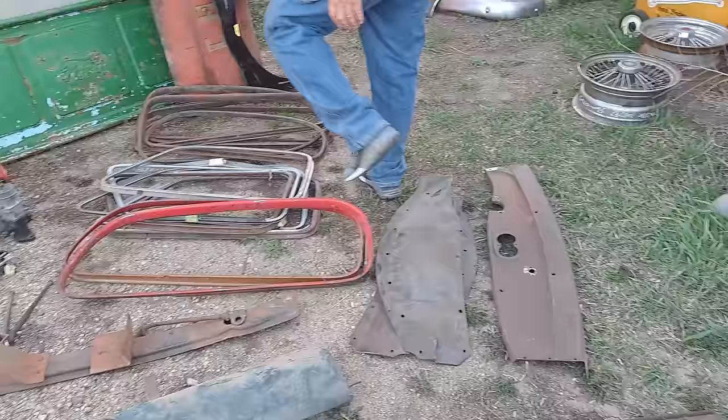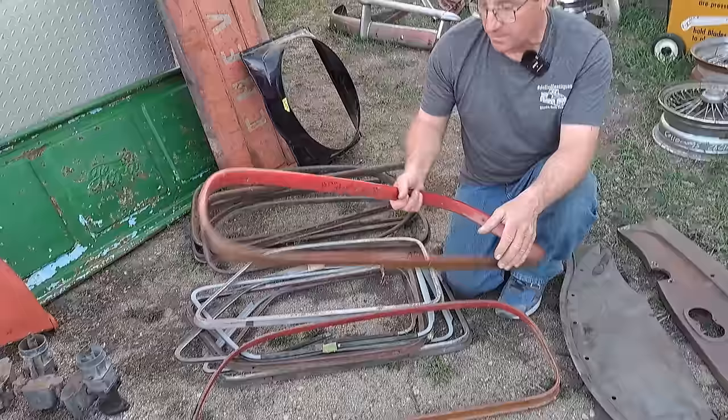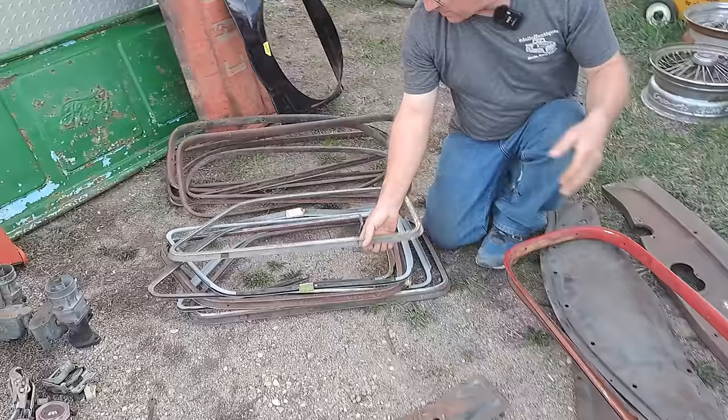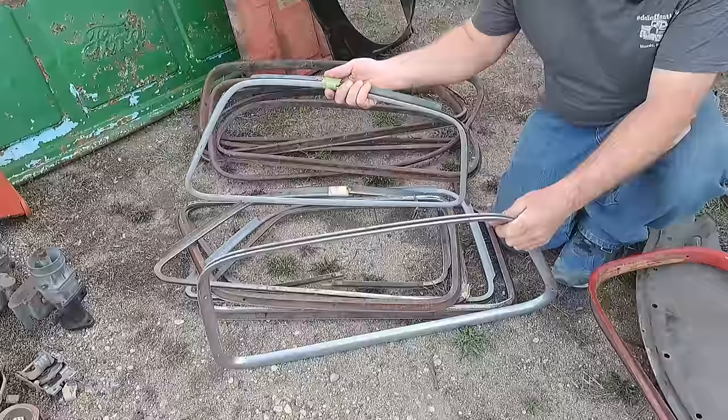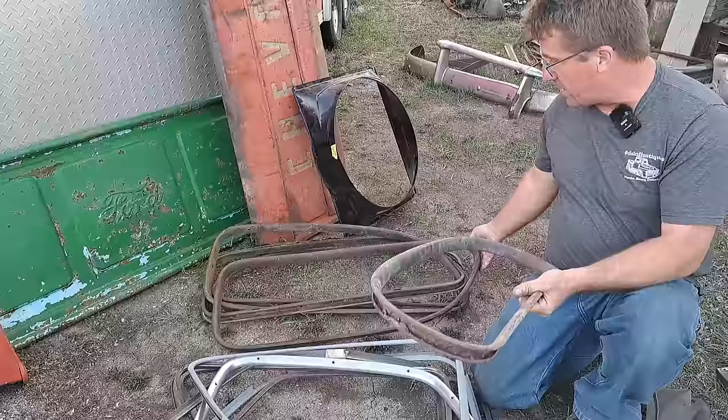These are pretty nice. These are for a 35 Chevy two-door sedan. These are the door garnishes. There's two of those, real nice condition. These here is a whole lot of 47 to 53 Chevy truck side garnishes. And some of them are the outer pieces, some of the inners. These here are 35, 36 Ford two-door sedan. There's a whole set with the rear window and the quarters and the doors.